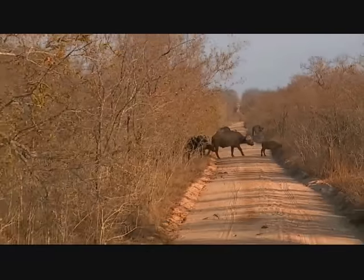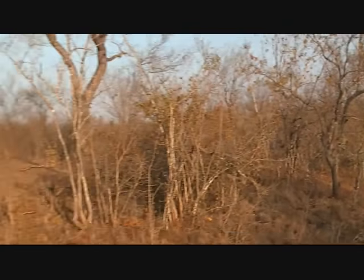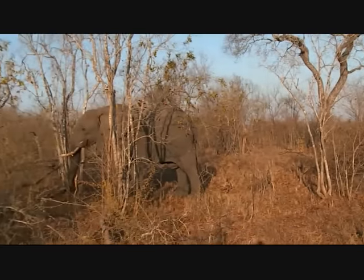There's a little guy, and then not 5 meters to the left of us is another member of the Big Five, the biggest member of the Big Five, and we have a nice Eddie Bull, young Eddie Bull, probably mid-20s.